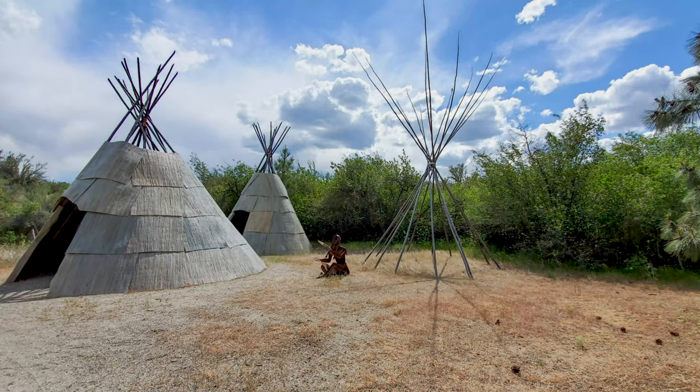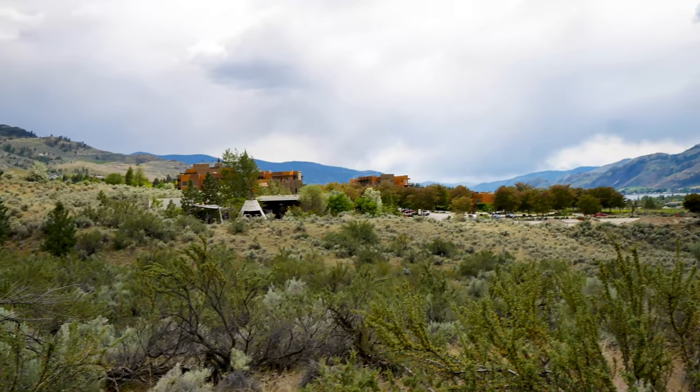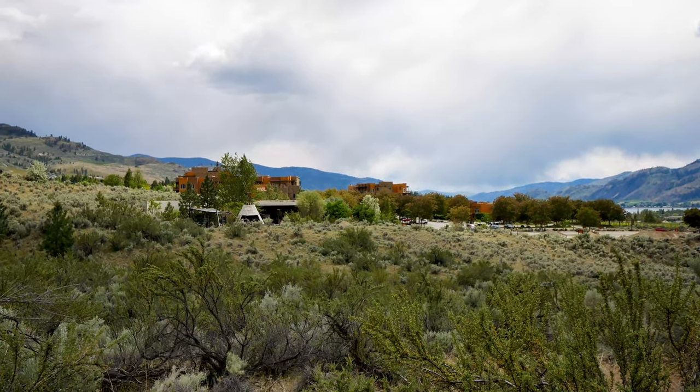At the bottom of the hill is a traditional Okanagan village. This is a 1,600 acre conservation area. It is the largest remnant of the Great American Desert and is one of Canada's most endangered areas.